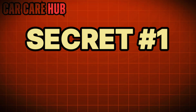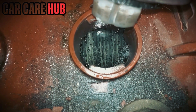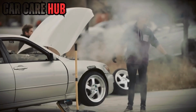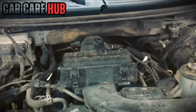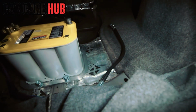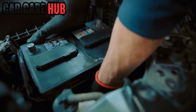Secret number 1, keep battery cool and replace proactively. Heat is the ultimate killer. Park in shade, maintain good engine bay airflow, and consider a battery relocation kit if needed. I replace mine proactively around 6-7 years even if it still works. Cheap insurance against being stranded. Do all this and your battery can easily last a decade or more.